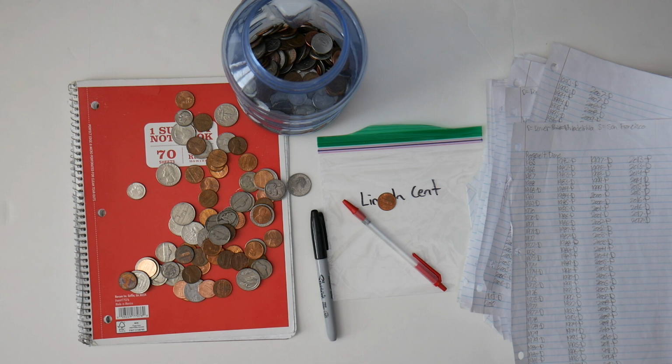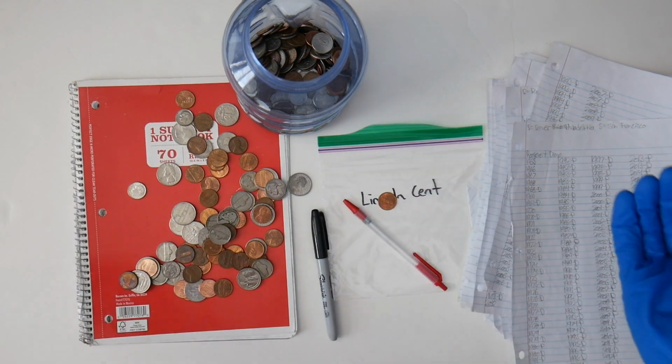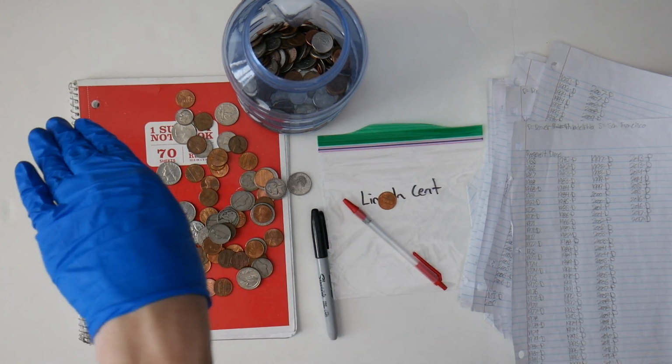And I used to have this book. I actually sold it. But it was a really cool book, and it opened up and then opened up again. So you could fit 5 coins in a row, and it was 4 that wide. So 20 coins in one row.